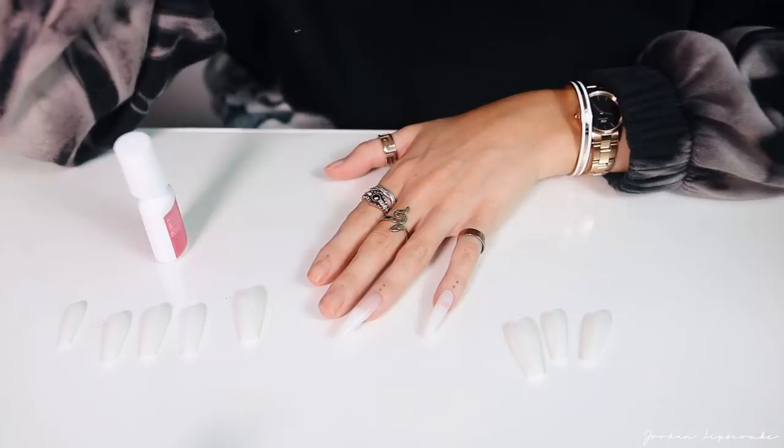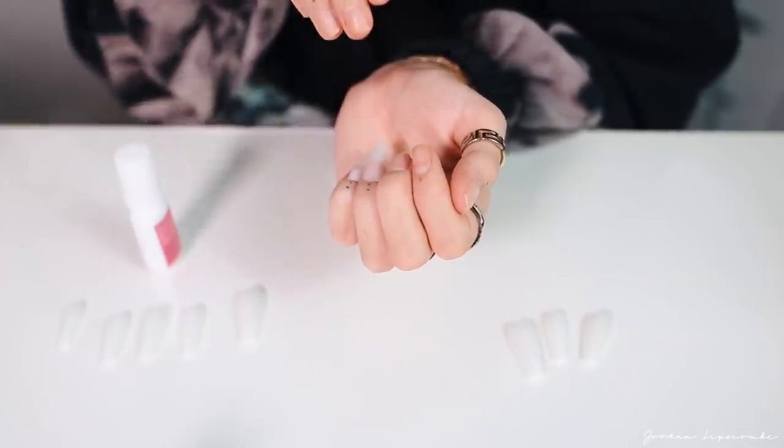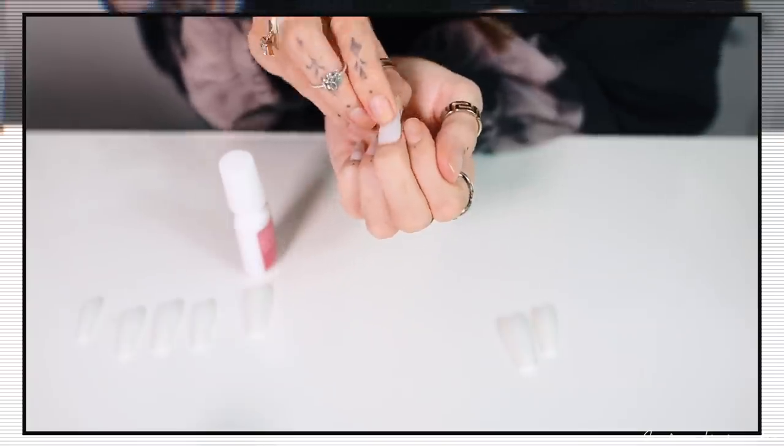One little thing I do want to mention as well, guys, is try and get the bottom of the nail as close to your cuticle as possible. I kind of like, not push it under, but just make sure it's sort of next to it. That way it looks like it is kind of growing out of us and it doesn't look like a full snail.